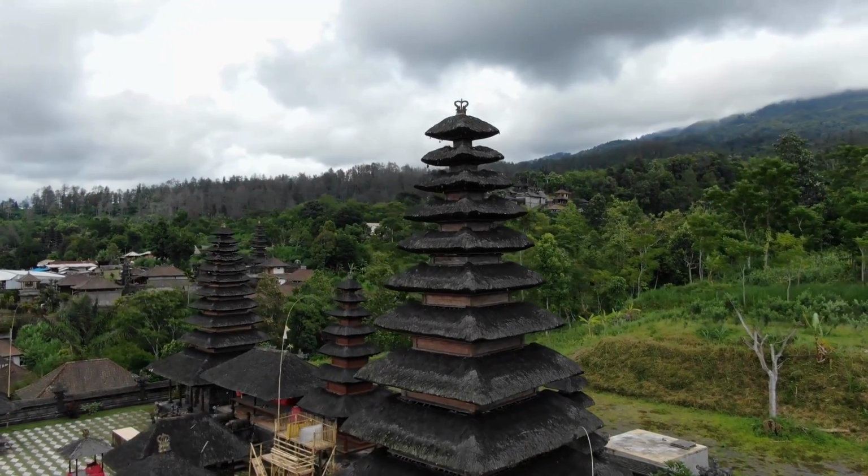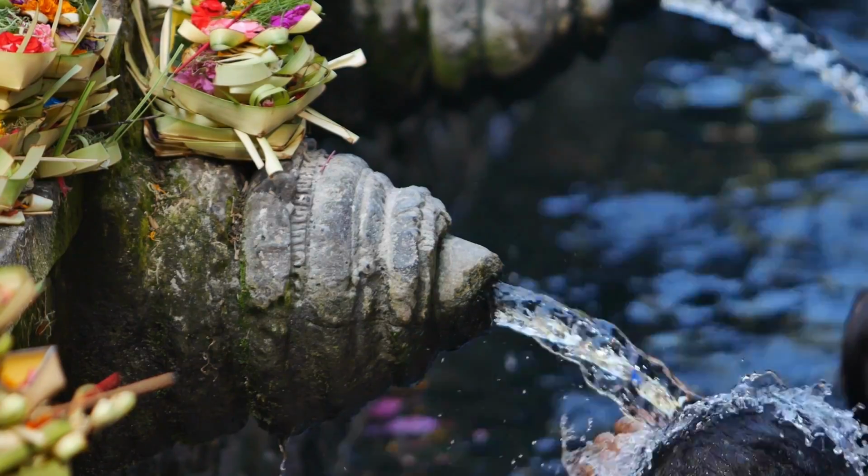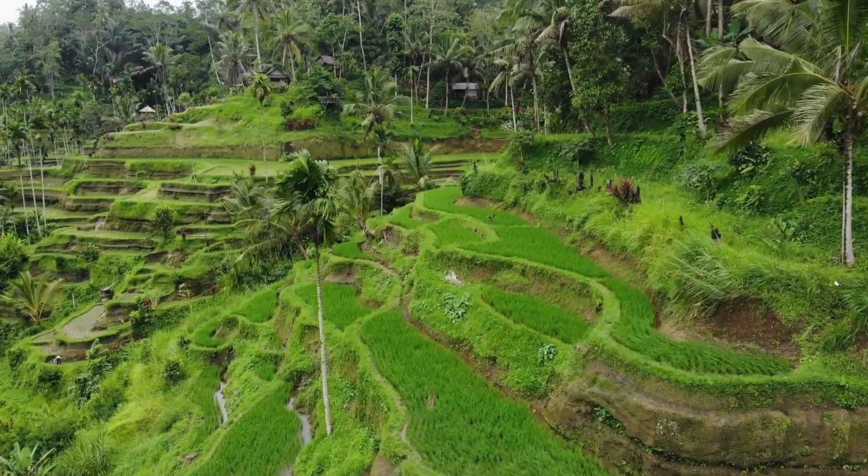Trek east to visit the Grandmother Temple and exquisite royal water palaces, or travel to the island's verdant interior for scenic photo opportunities with rice paddies.